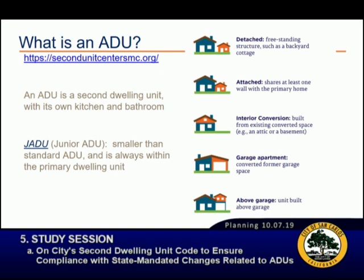So as the video mentioned, there's several types of ADUs. Detached, which is the freestanding structure. So really thinking about sort of a detached guest house in your backyard usually. There are also attached units, which you can think of as like an addition to your main home. The unit itself would have a separate entrance, but the footprint would be attached with the house itself.